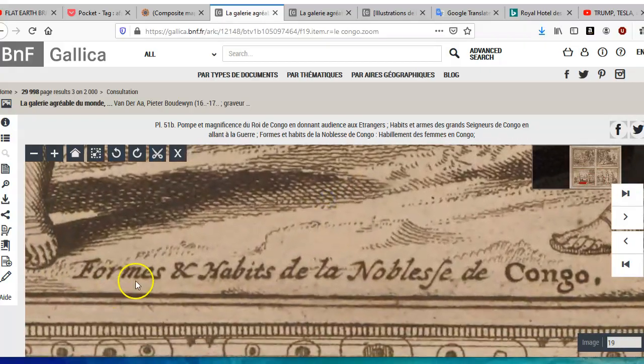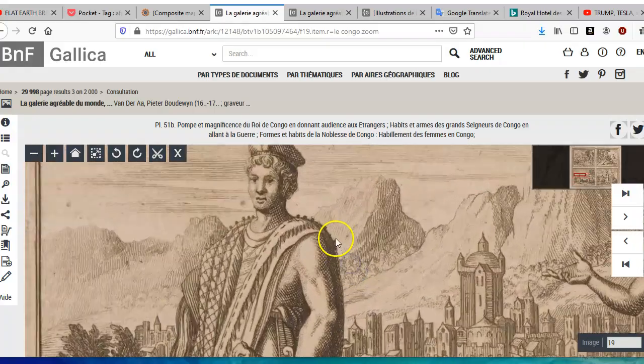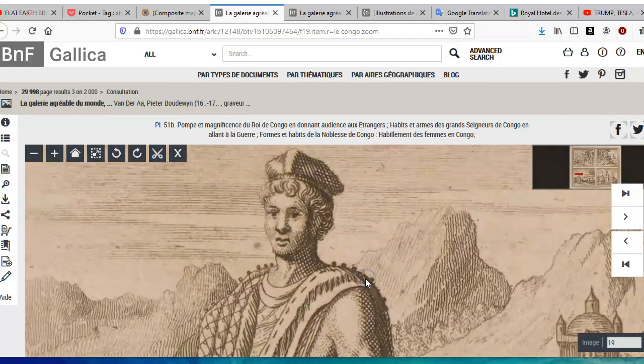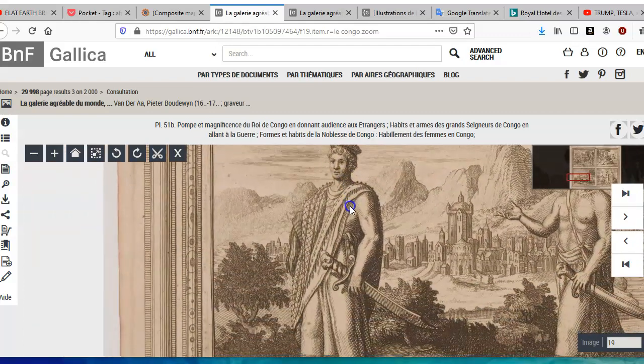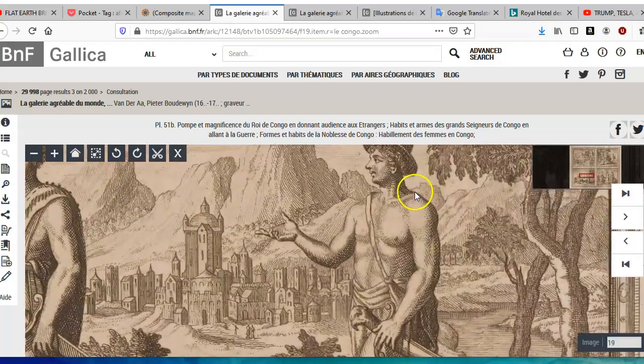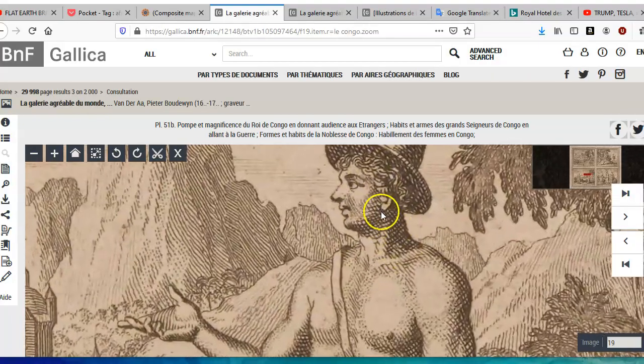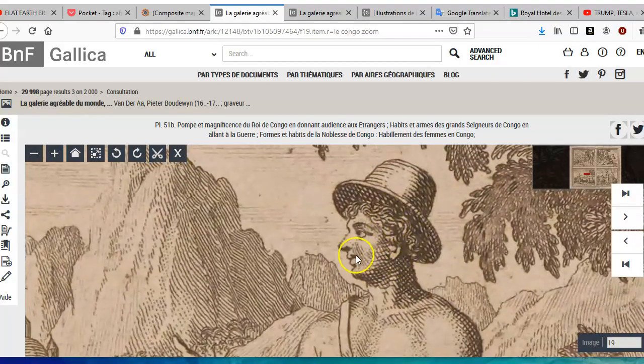This says, the forms and habits of the nobles of the Congo. So these are the nobles of the Congo. Look at that guy. To me, that looks like a Caucasian with curly blonde hair. Metal sword. Here's another one. Looks the same. Looks like he's got curly blonde hair. Looks like it's how it's been drawn. Looks very Caucasian. And look at this hat.